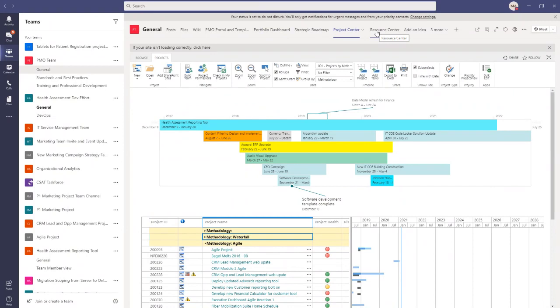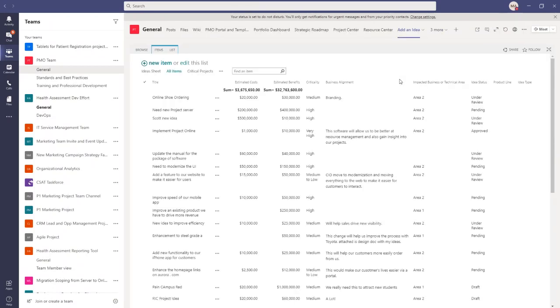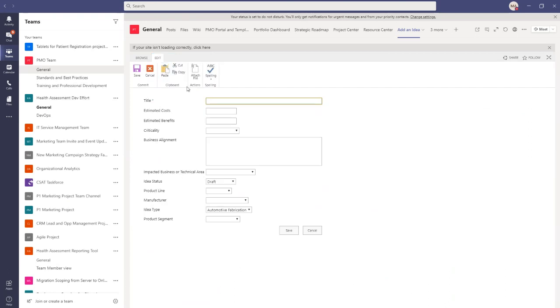We find a lot of organizations are starting to do more idea management. So what you could do is use a Power App or use SharePoint to build out a list of ideas, capture all of the new ideas coming into the organization, and then triage those and make projects out of some. So you can use this to support any kind of front-end ideation and scoring of your projects.